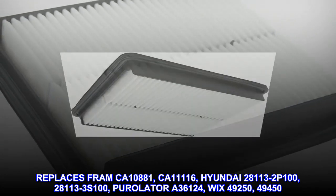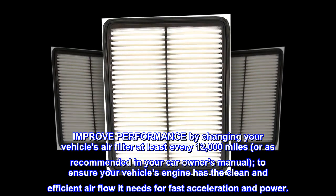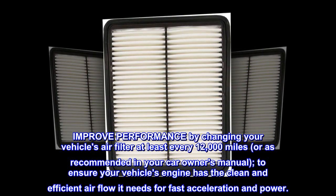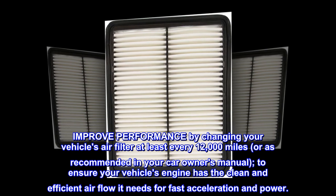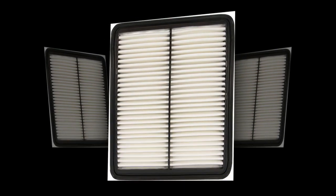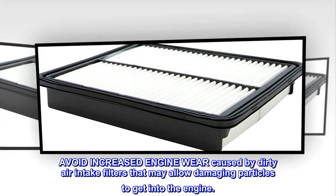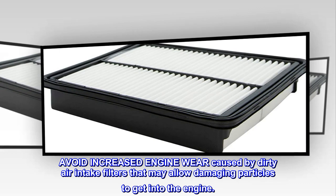Improve performance by changing your vehicle's air filter at least every 12,000 miles, or as recommended in your car owner's manual, to ensure your vehicle's engine has the clean and efficient airflow it needs for fast acceleration and power. Avoid increased engine wear caused by dirty air intake filters that may allow damaging particles to get into the engine.